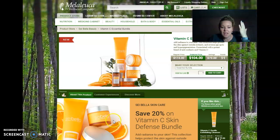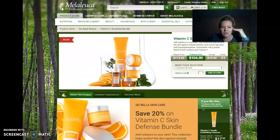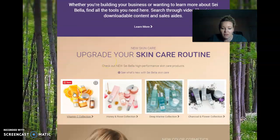Now, in my line of work before, anybody that knows me knows that I was in Mary Kay for a long time. 4 skincare lines at one time is a really, really big deal. So we have the Vitamin C collection, the Honey and Rose collection, the Deep Marine collection, and the Charcoal and Flower collection. Those are what they're calling all 4 of those.